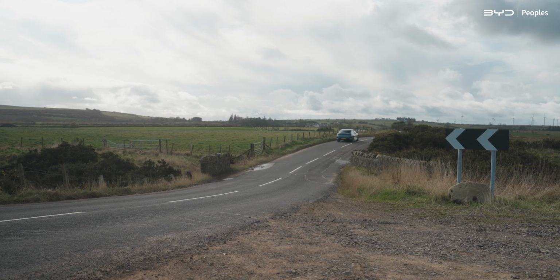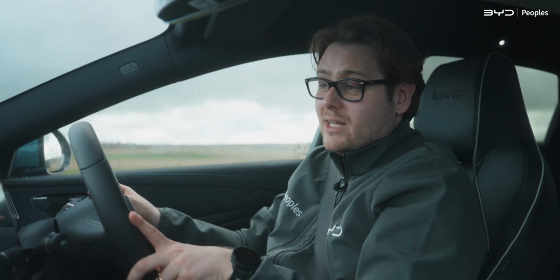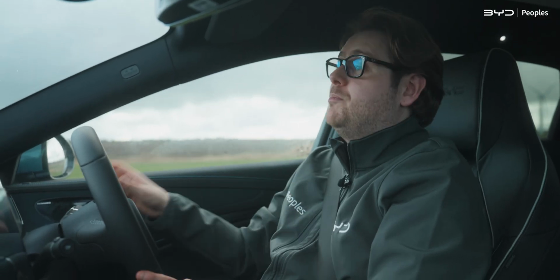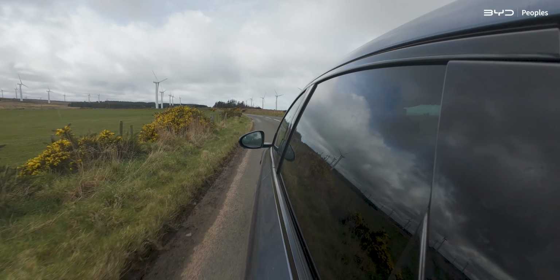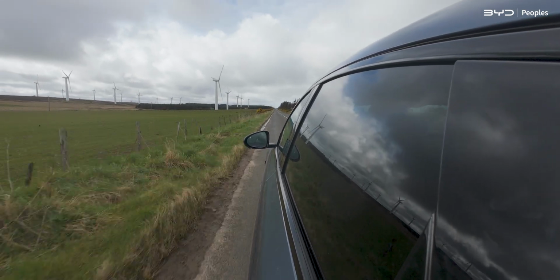The design variant of the SEAL, like we're driving today, is rear wheel driven and comes with an 82.5 kilowatt hour battery with a WLTP range of 354 miles. The Excellence comes with the same battery but is four wheel driven, has a little bit more power but has less range. The SEAL can accept a max charging rate of 150 kilowatts.